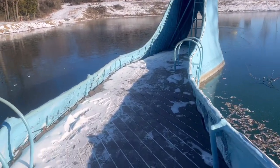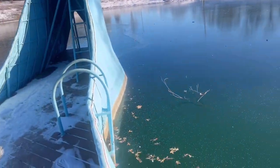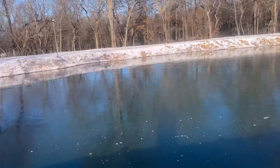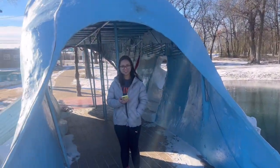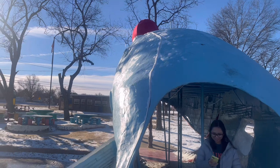We're inside the blue whale. There's like a ladder here. You could jump off the tail. Some ladders here. I mean, you can't go swimming for the sign, and it's frozen anyway. But that's pretty cool. What do you think? I think it's pretty cool. We're in the whale with a little Christmas hat on.